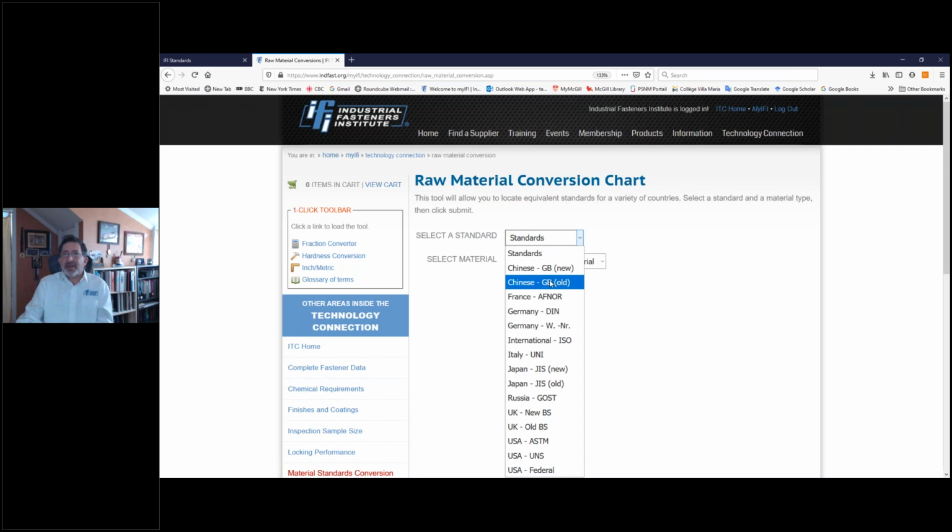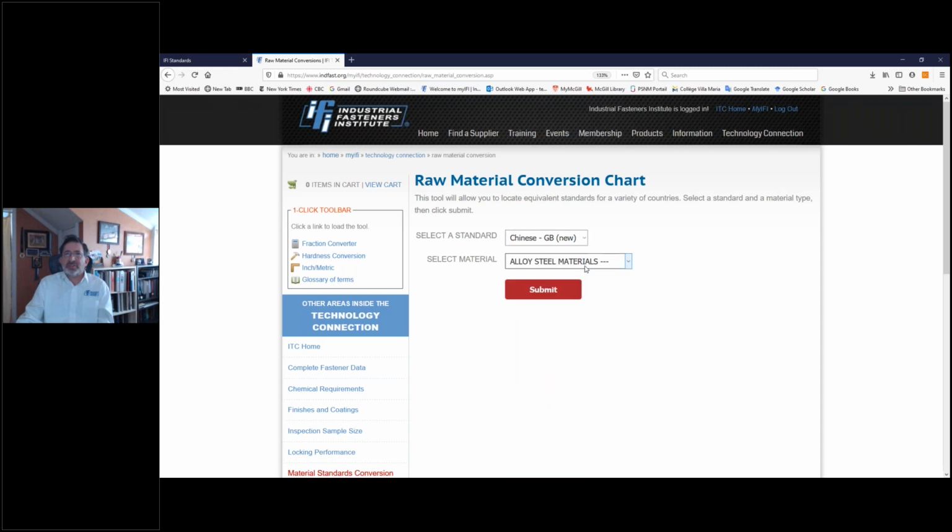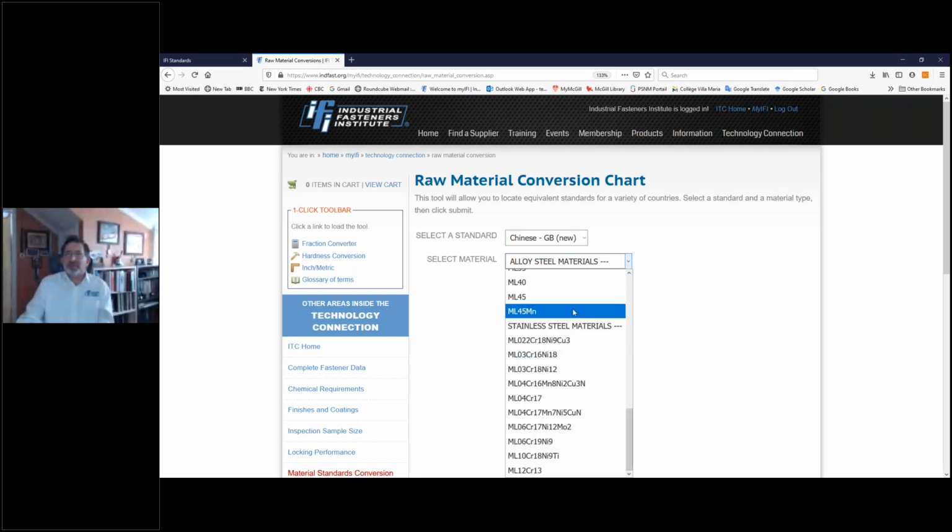a designation that I don't recognize, so I'm selecting either the new system or the old system, doesn't matter. And then here I get a listing of the most common fastener grade steels that are used, from the carbon steels to the stainless steels and the alloy steels. I'm going to pick one of these.